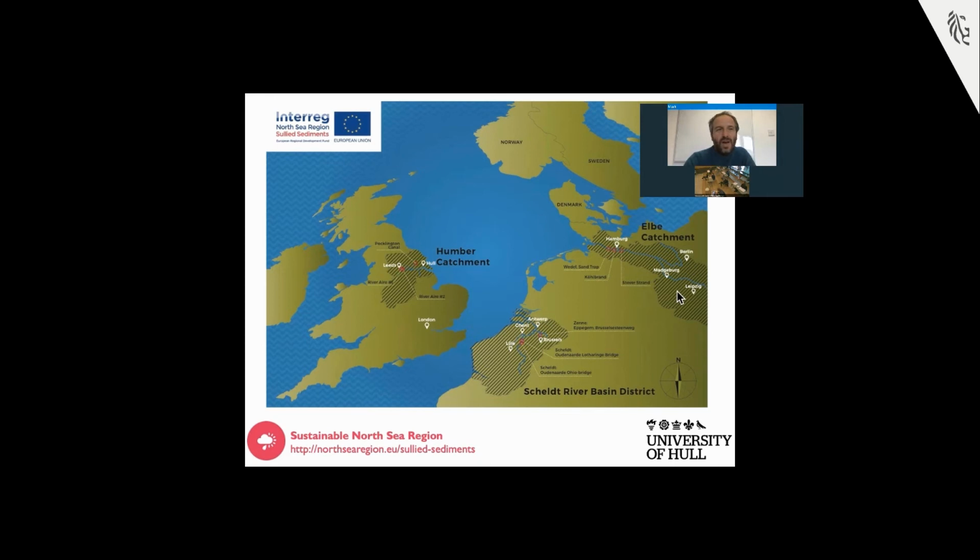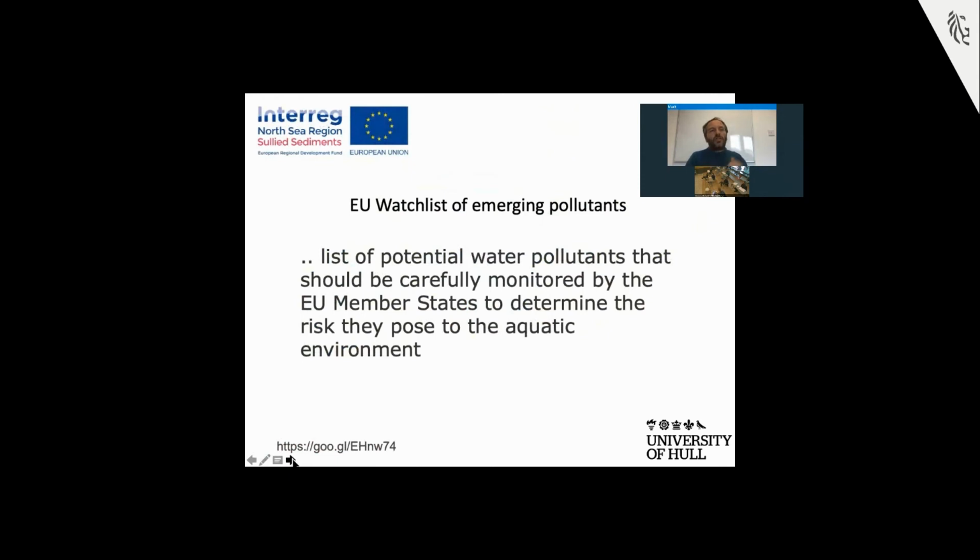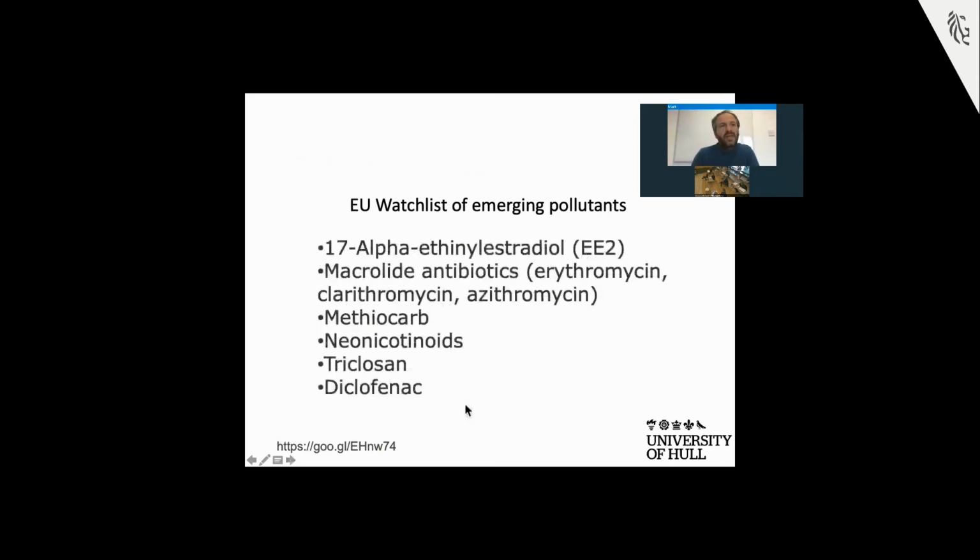Right. So the project ultimately is aimed at looking at a particular class of chemicals called watch list chemicals. These are compounds that the EU have got their eye on and think might be emerging pollutants. So they're looking for ways to monitor these pollutants across EU member states and then assess the risk that they pose to the aquatic environment. Now, those compounds, emerging pollutants, include things like this, lots of names, some of which you may recognize, some of which probably not.